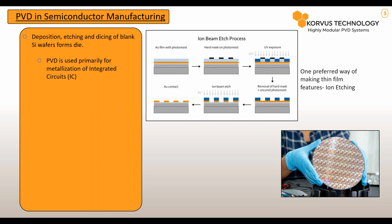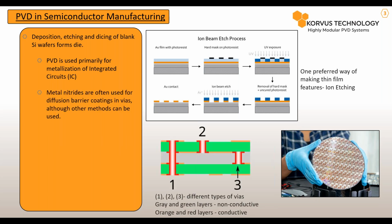This is primarily the use of PVD in semiconductor manufacturing for the metallization of integrated circuits, or die as they're otherwise known. But other materials can be used as well. For example, metal nitrides are often used as diffusion barrier coatings in vias, which are electrical connections between two or more metal layers.